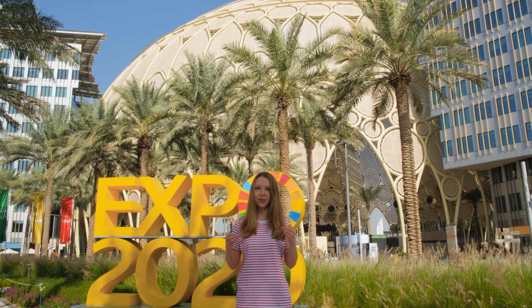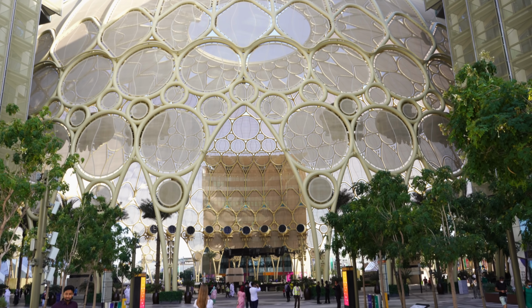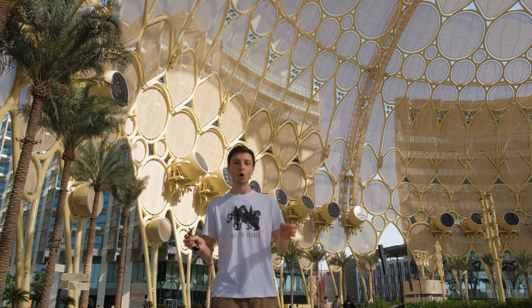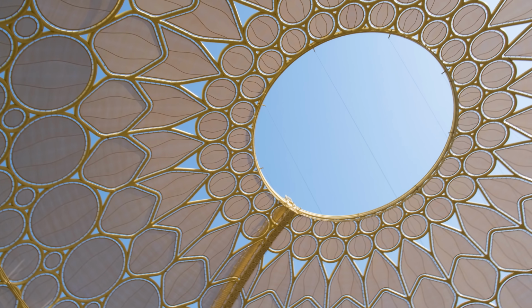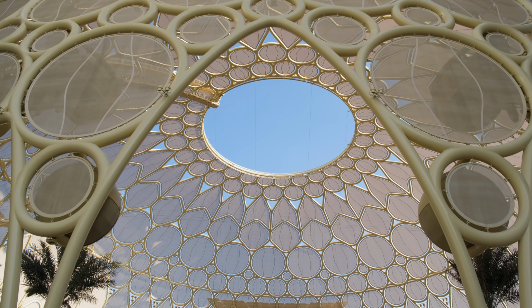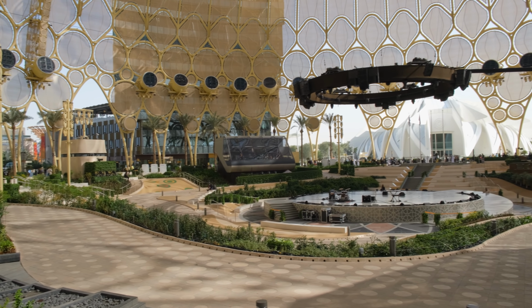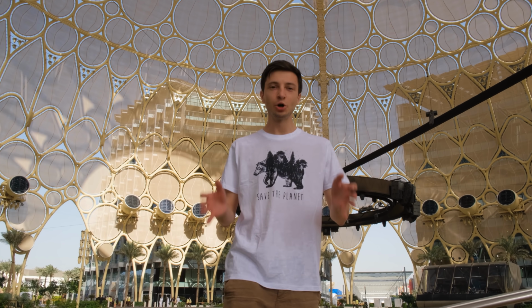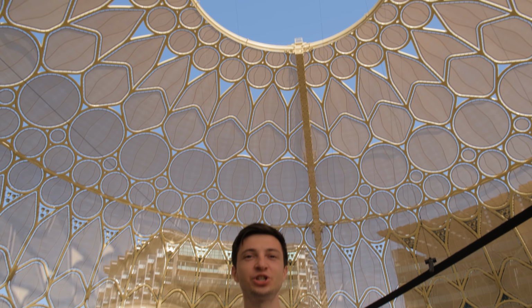Wasl means connection in Arabic, and this place connects three main districts of Expo: sustainability, mobility and opportunity. This place is now the home of the world's largest 360-degree projector dome that is 130 meters in diameter and 67 meters tall and is entirely constructed of steel. The dome is inspired entirely by the Expo's logo, but the true magic happens here at night when this whole place is turned into a show.